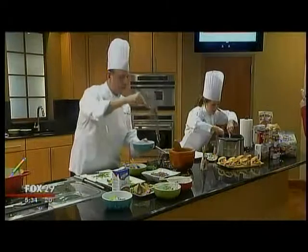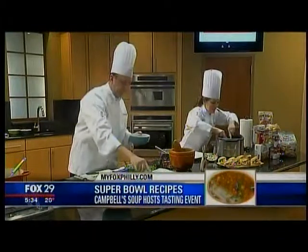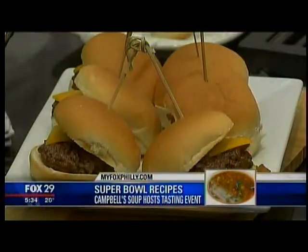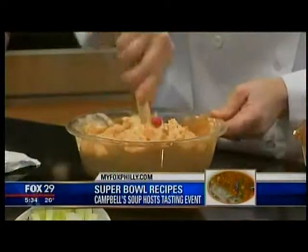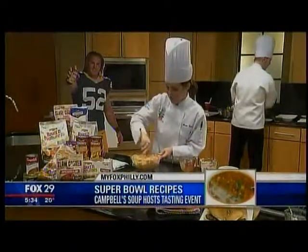You know, the weather makes it the perfect time to enjoy some soup, but you might not think of adding it to your Super Bowl party buffet. But the folks at Campbell say they've got a range of recipes that you can enjoy this Sunday if you are hosting a Super Bowl party. The company's chefs were preparing some dishes a little bit earlier today in Camden and also shared some of the new soup flavors for fans to taste.